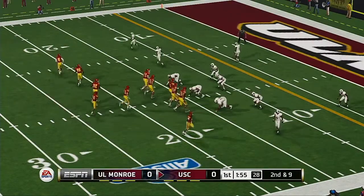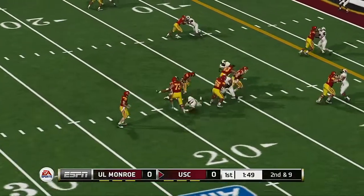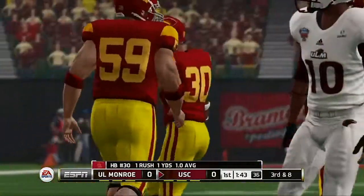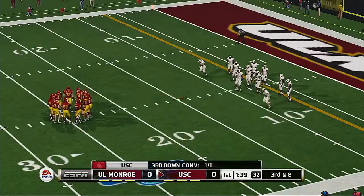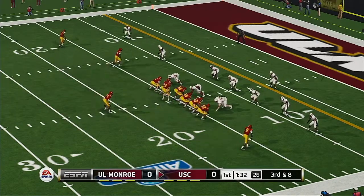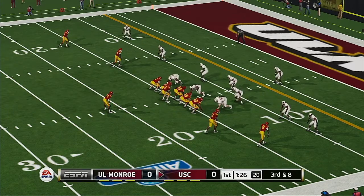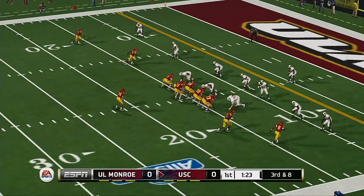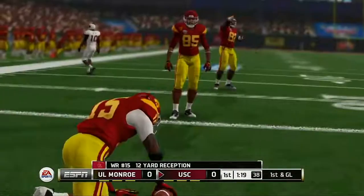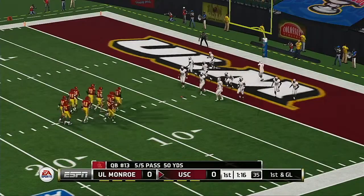We've got a 2nd and 9 here. Ball on the 15. Draw play. And he's tackled at the 15-yard line. Here's play number 10 on the drive. Nice play to set up 1st and goal. First down. They've got the defense on their heels now. It's 1st and goal.